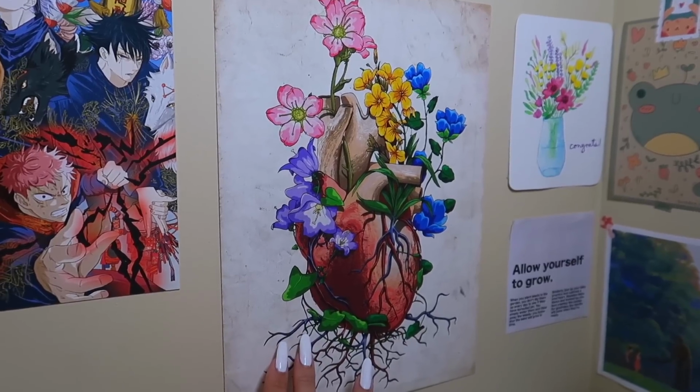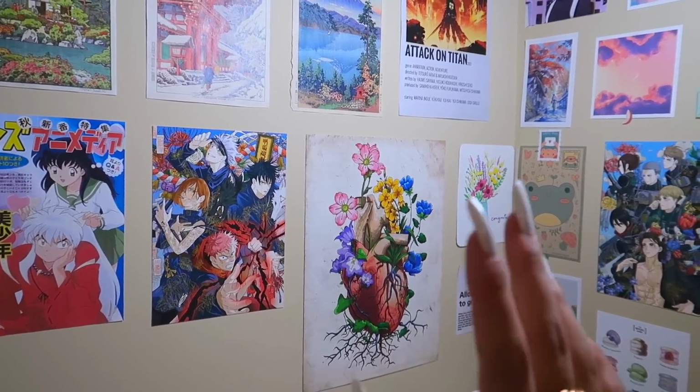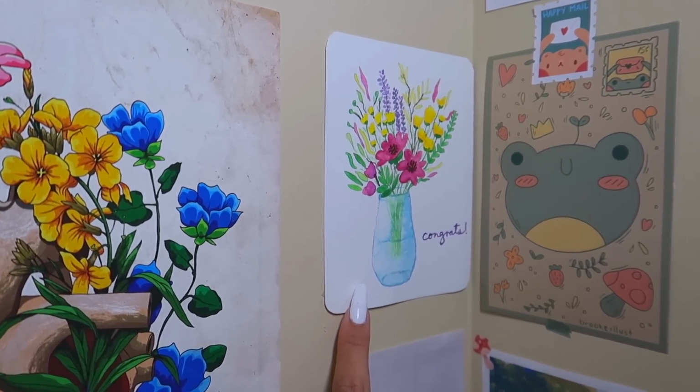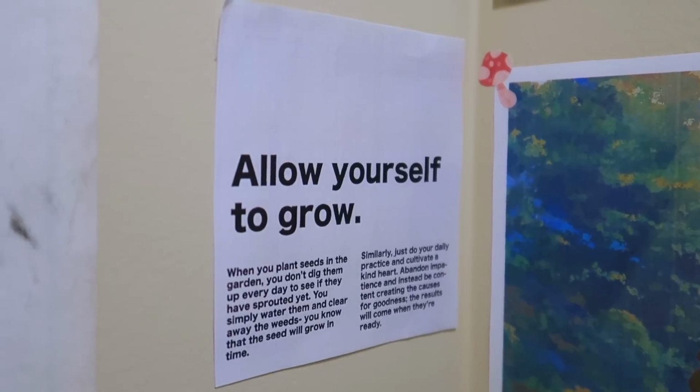And then this is just a heart diagram print from Codex Animations, I believe. It'll be on screen. I think it looks great on my overall wall. It's actually the biggest print that I own. And then this is just a watercolor print that my sister made me when I got into my dream program at university. In the corner, I have a little Allow Yourself to Grow print, which just serves as a little reminder.